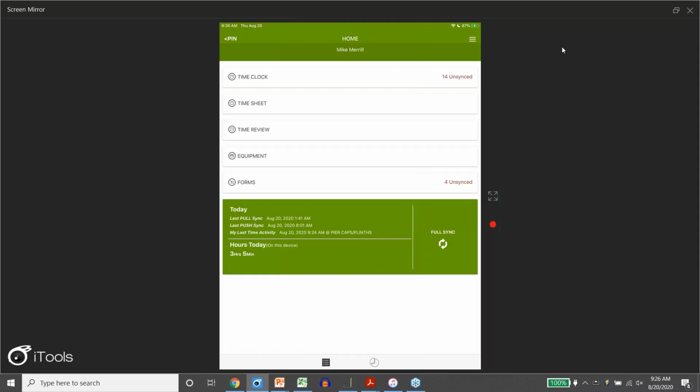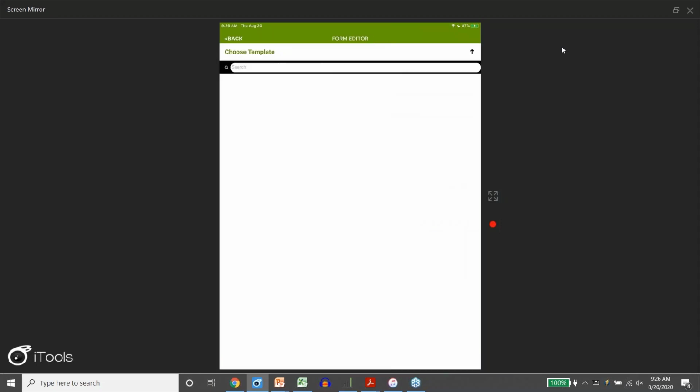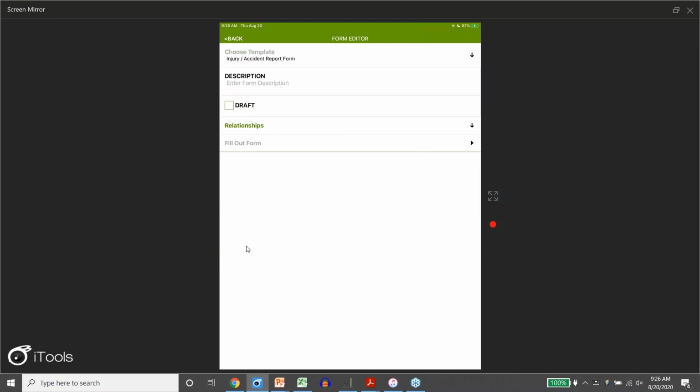Now, the other thing, we kind of filled out some forms. There's other options we can do for forms. Of course, we had COVID stuff, but I've got safety or accident, injury or breaks, per diem, daily field log report, other data that we can collect. Again, they're all unique based on injury or accident.